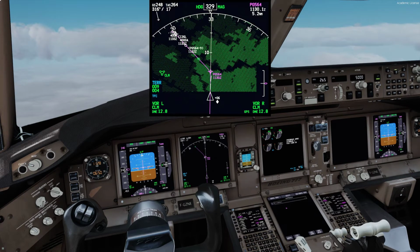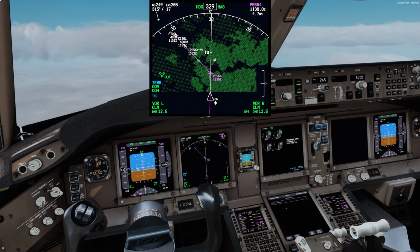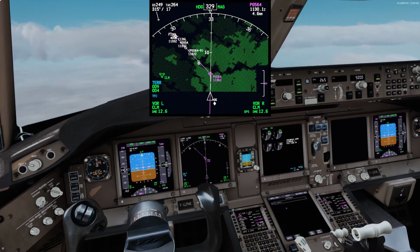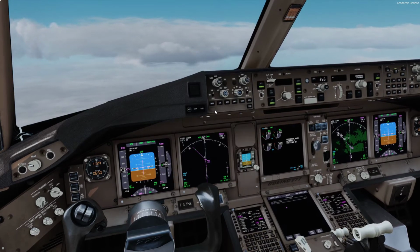Right, is that the runway there? So the runway is probably pretty much just about here, this way. And so pretty much actually this is deceleration, this little green dot, you can see it better here. So that's when you start decelerating.